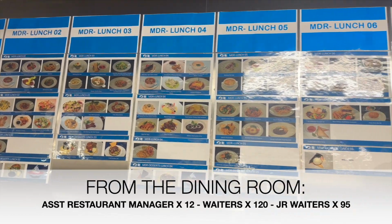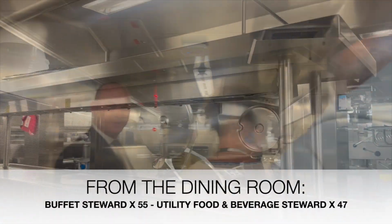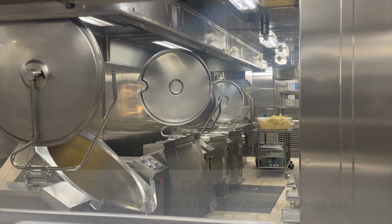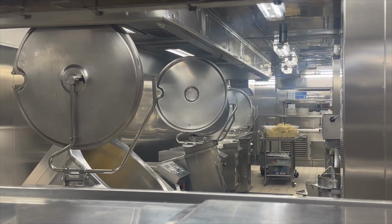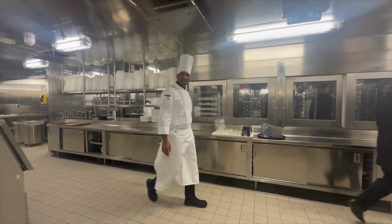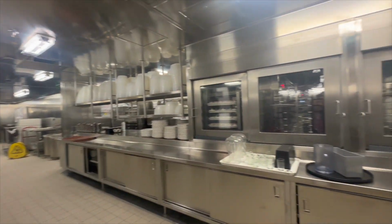This is the lunch menu for the MDR, the main dining room. These are the pots where they make the soup for the cruise ship passengers. Here you see Silvio Sampieri, the director of restaurant operations, and Ravindra Dulapale, executive chef.